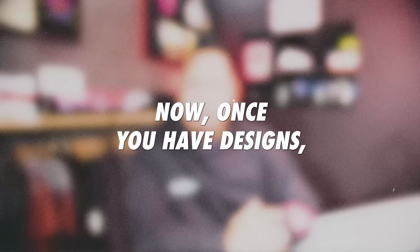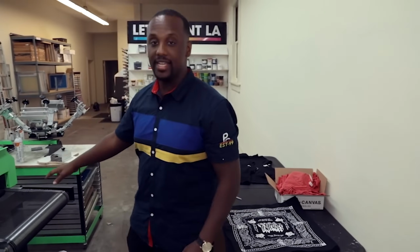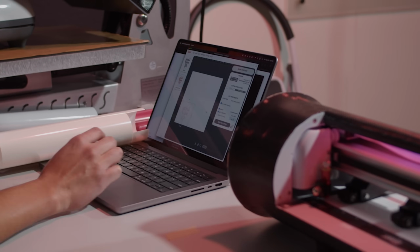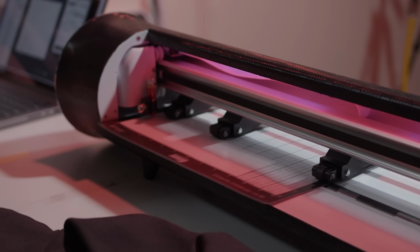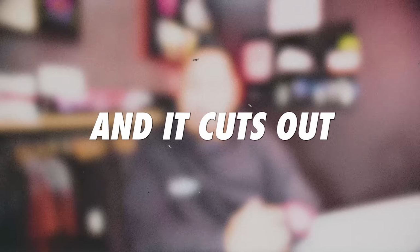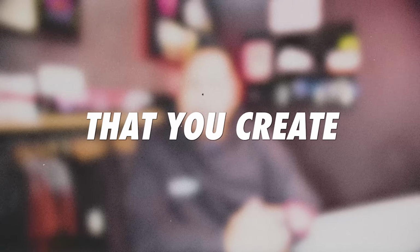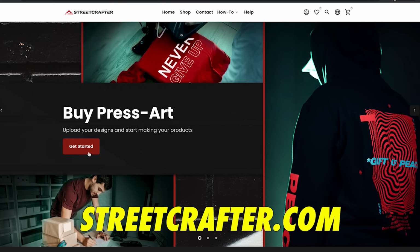Now, once you have designs, one of the easiest low-cost ways for you to create products is to make them yourself. Now, historically, this meant that you either had to have equipment, a screen printer in your garage, or use a cutting machine and vinyls to get the job done. But I want to tell you that there's an easier method now, and it cuts out all the hard work, but gives you full control of the products that you create, and it's available through streetcrafter.com.